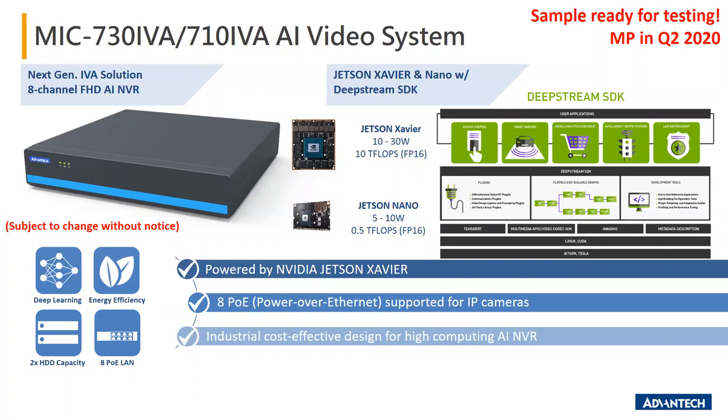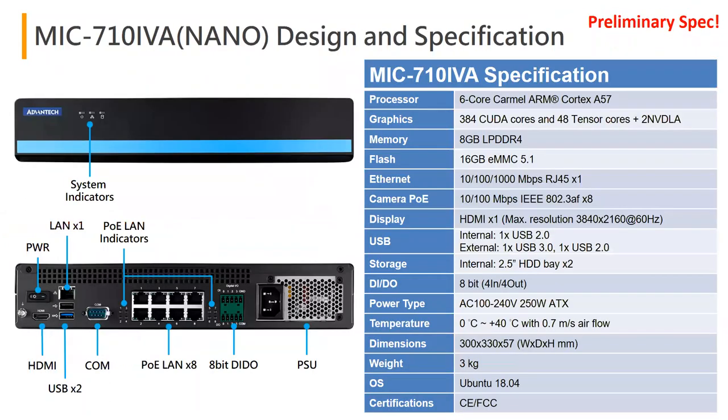You can leverage NVIDIA's SDK directly for AI MVR scenarios. Here are the indicators from the front panel, and here is the back end. You can see you have a channel PoE LAN port, and you also have 8 bits of DIO.